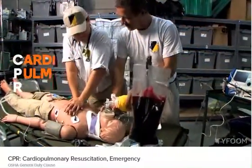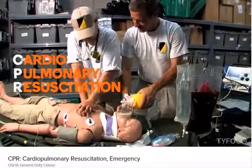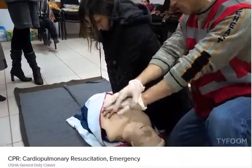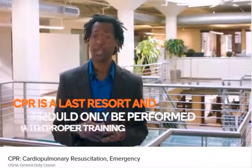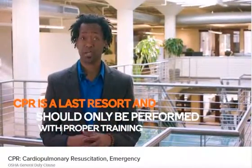CPR stands for cardiopulmonary resuscitation. It's a technique used to help restore a victim's breathing and keep oxygen flowing through their blood if an injury or illness stops their breathing. CPR should only be used by those trained to do it properly and only as a last resort if the victim becomes unresponsive and stops breathing.